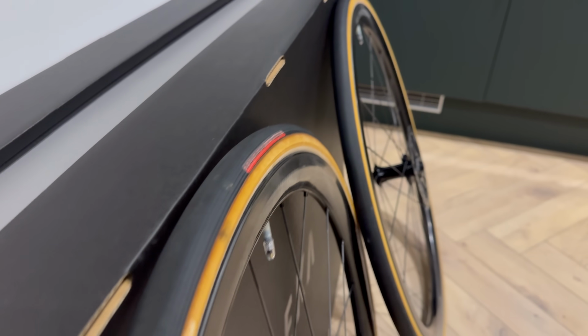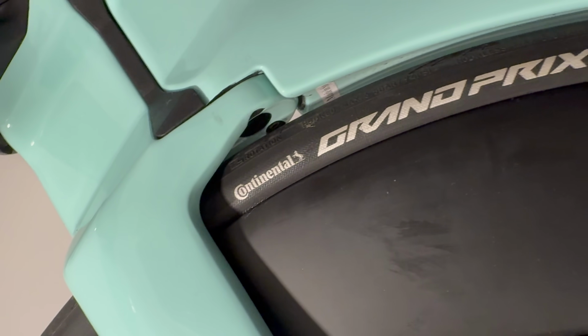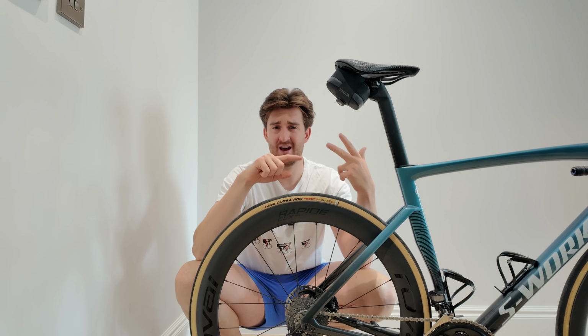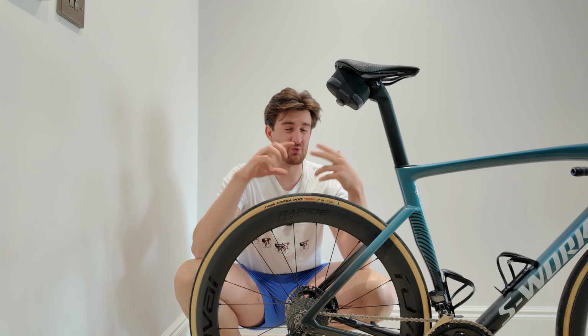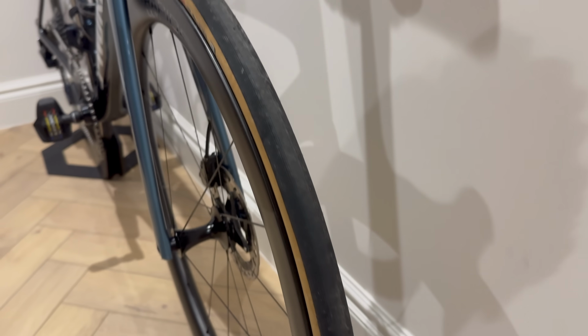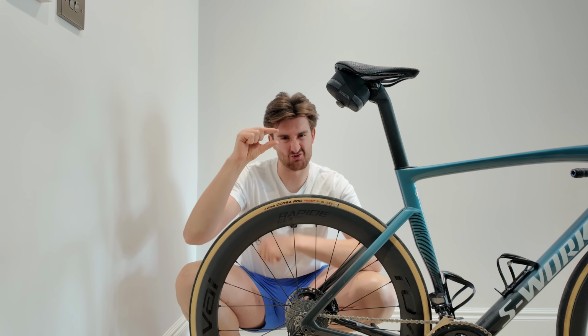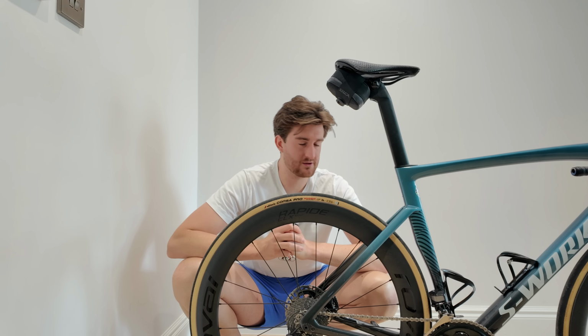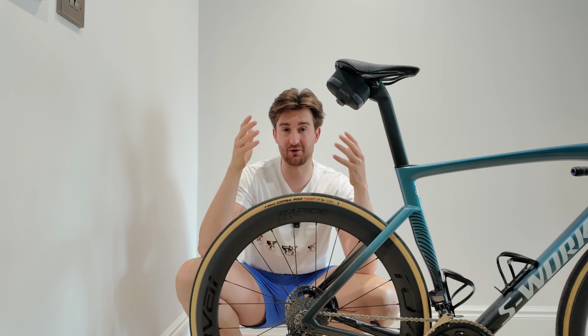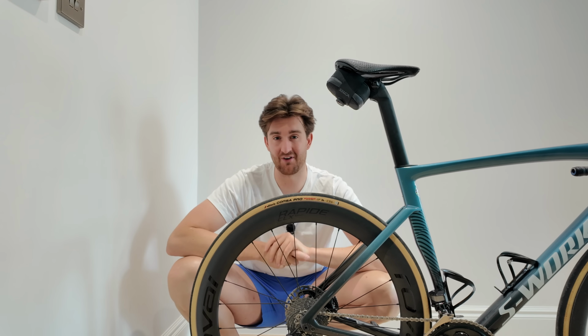So there are many great options out there. Continental GP5000s, the Vittoria Corsa Pros here, the Pirelli P Zero Races. They're all very fast tyres with a decent enough amount of puncture protection. Generally more people puncture because the tread's starting to wear thin on their tyres. So if your tyres are new enough, you're not that likely to puncture. So you might as well go for some very, very fast tyres and make your cycling experience better.